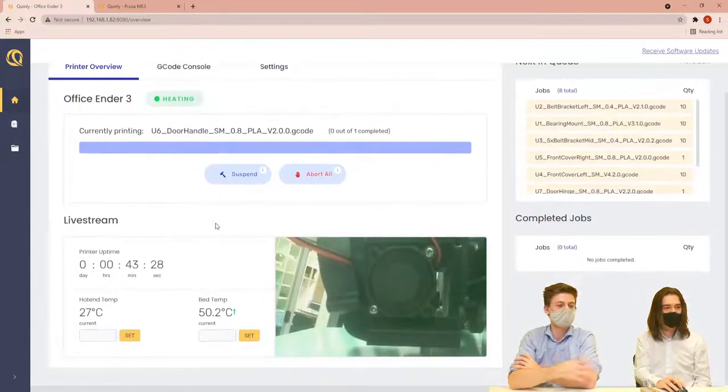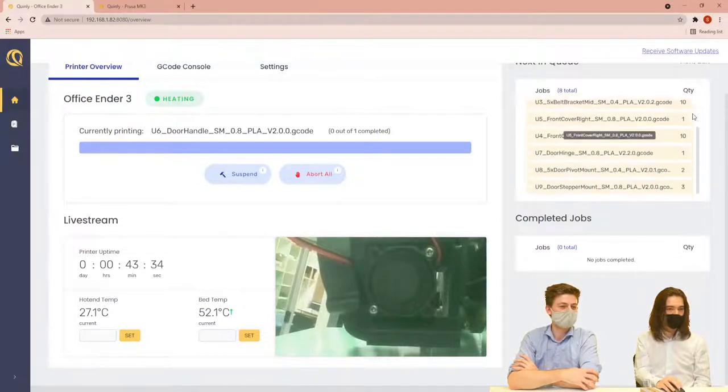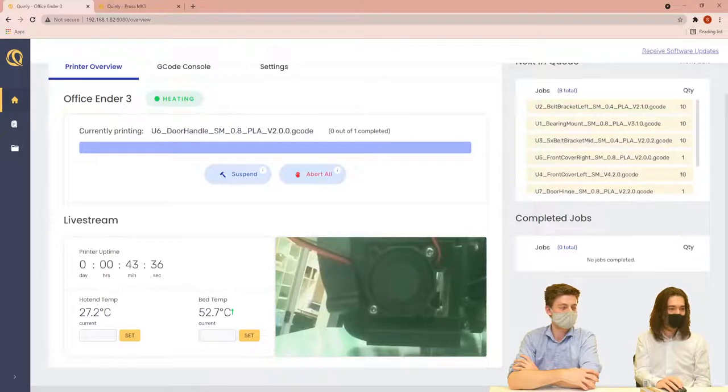You can see the bed temperature going up right now. It's starting to heat for the print job. Oh yeah, pretty quick. Yeah, but I'll go back to the files page because that's cool.